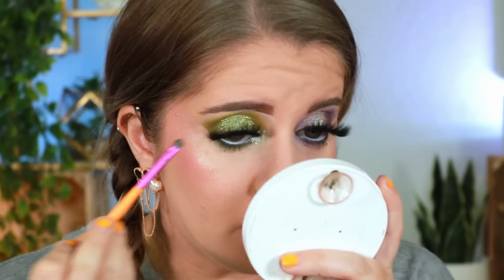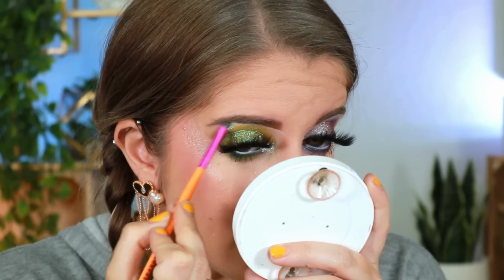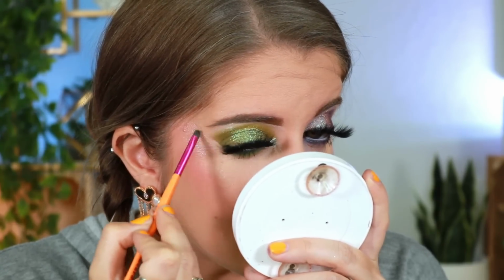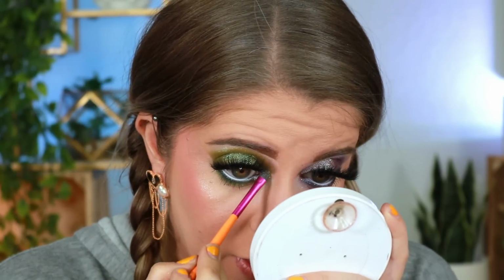Okay, I just got that in my eye. Ooh! Okay, heads up, this does flake just a bit, and if it gets into your eyes, it's going to sting like there's no tomorrow. So just be cautious when playing with this shade.